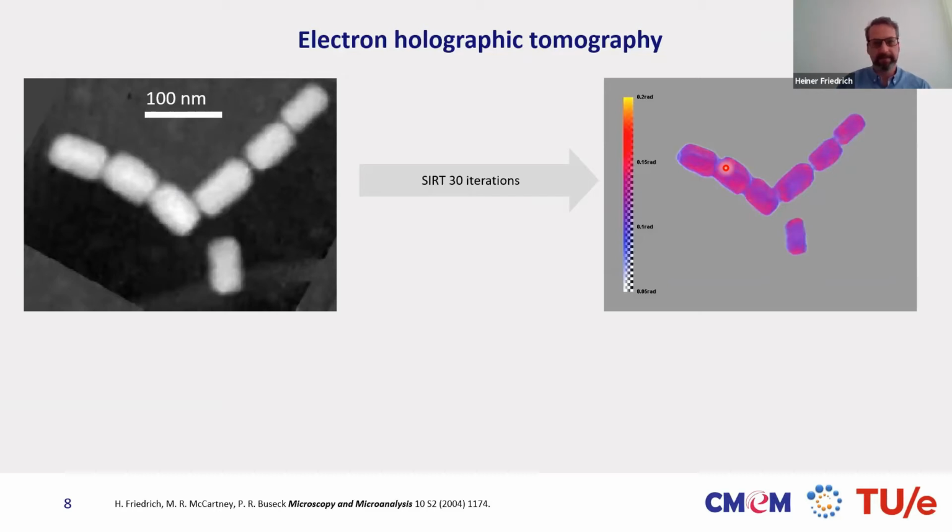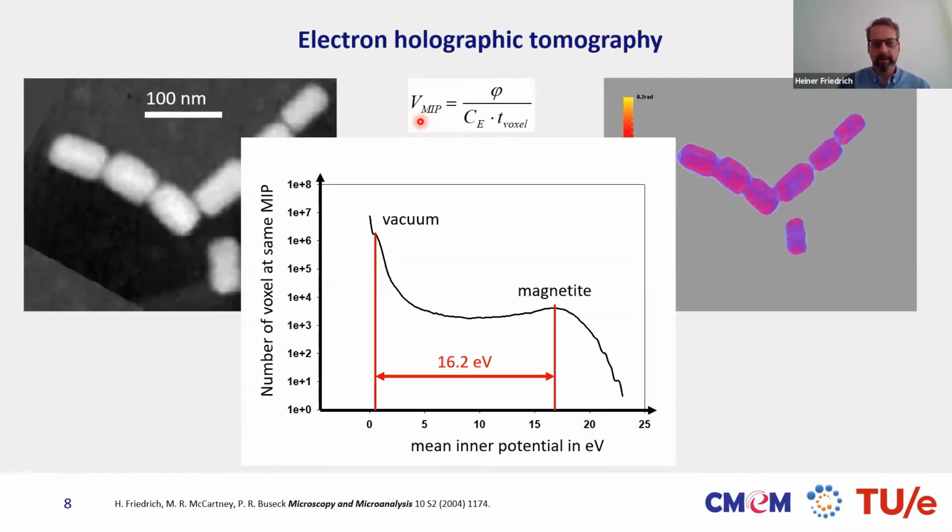And the beautiful thing about holographic tomography is, since the phase signal, so the input signal that we're giving to the reconstruction algorithm, is quantitative, we can actually determine now in every voxel of this reconstruction the measured mean inner potential. So now we have resolved the problem of projection, and we can actually measure in every point which materials property we have. Now here I'm just showing what a histogram of this reconstruction looks like. We have a little peak at vacuum level, and we have a peak that is at magnetite level, and that is very close to the actually predicted mean inner potential in magnetite being 17 electron volts.